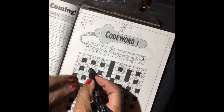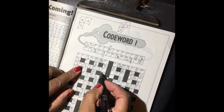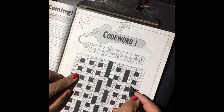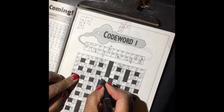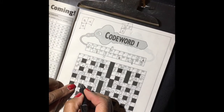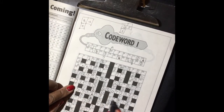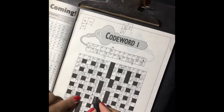N is another double letter sometimes. Okay, we're going to look for number 12. Fill that in with an N. Here's N. Oopsie, look at that. Consumer. 12, N. Go across. 12, N. Namesake. Look at that, I can tell already.